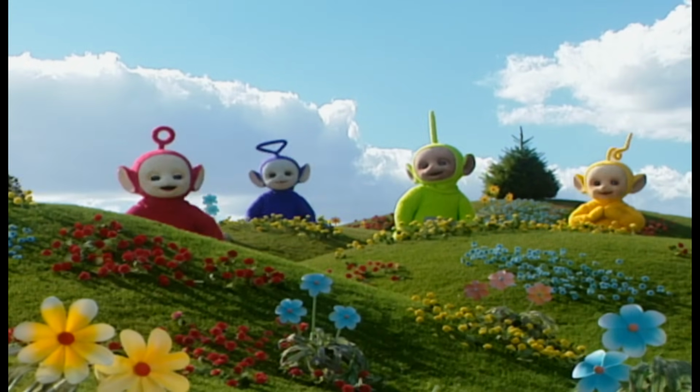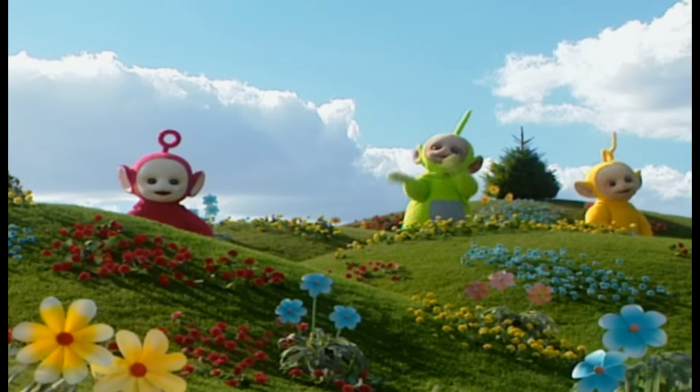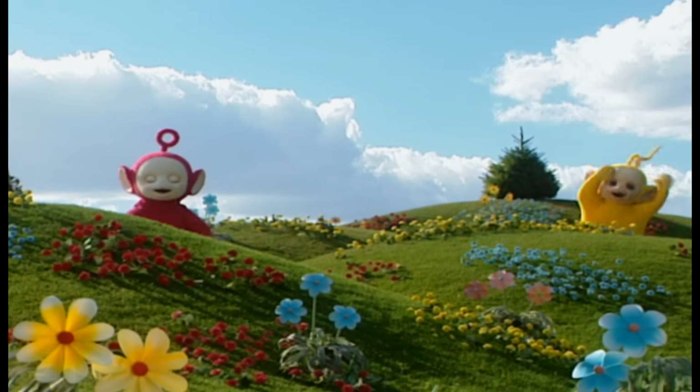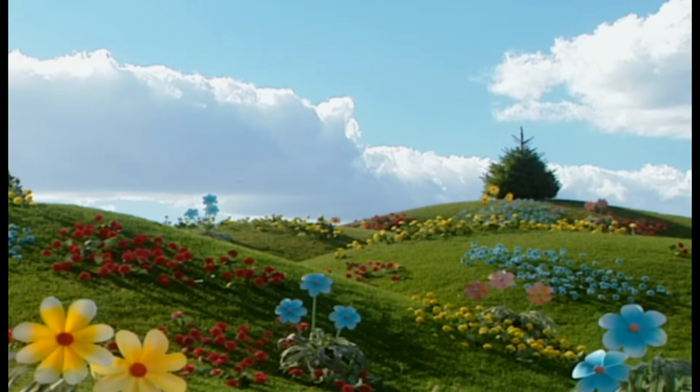Bye bye, Tinky Winky. Bye bye, Dipsy. Bye bye, Laa-Laa. Bye bye, Po. The sun is setting in the sky. Teletubbies, say goodbye.